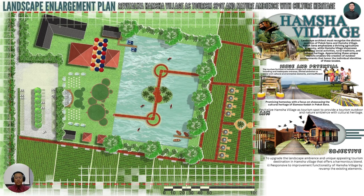Today I would like to present my enlargement plan of landscape design project, which is to revitalize Hamsha village at Pokok Sena, Kedah as a tourism spot and nature ambience with cultural heritage. Before that, my name is Muhammad Risham bin Muhammad Izam.